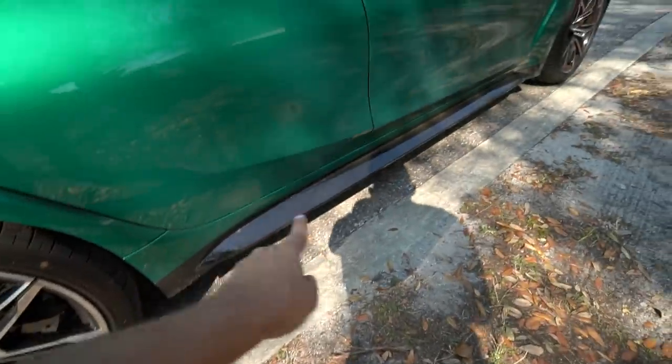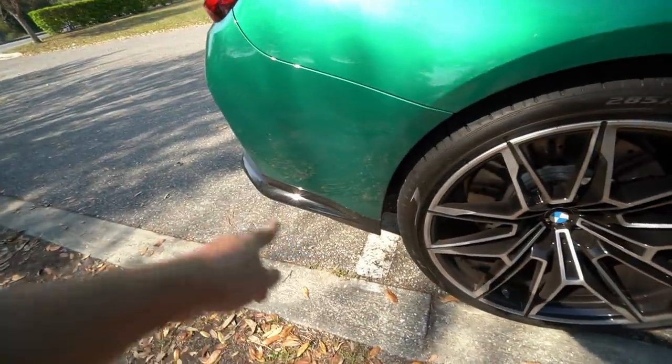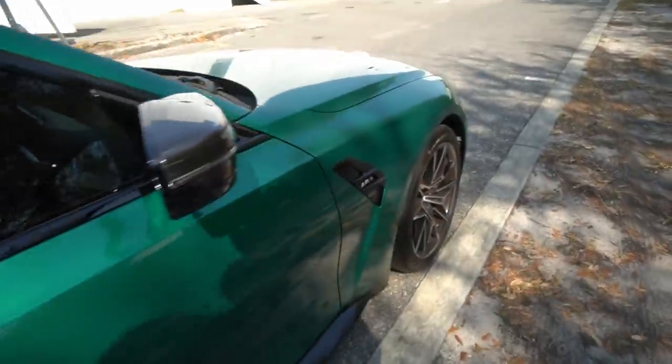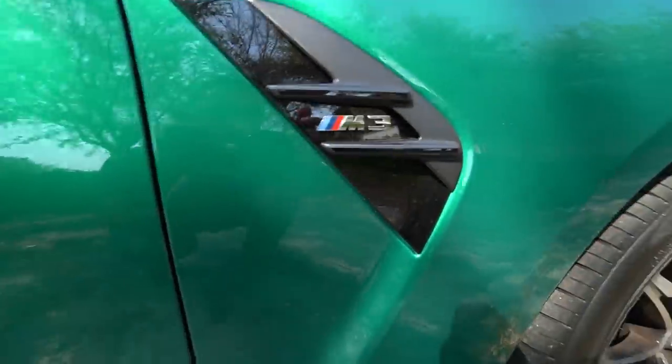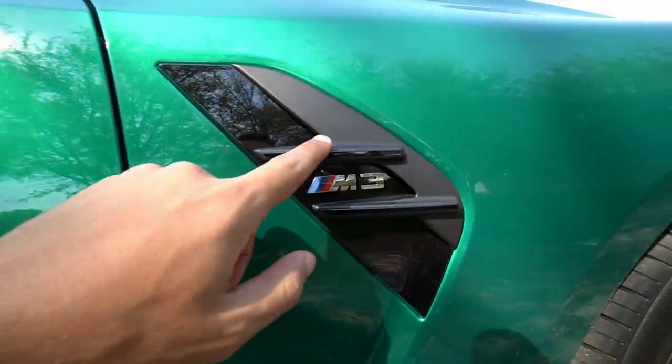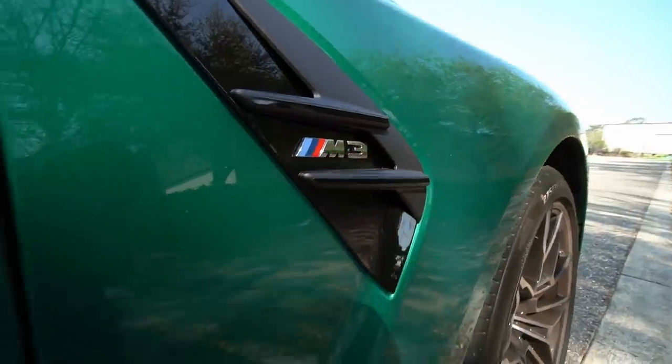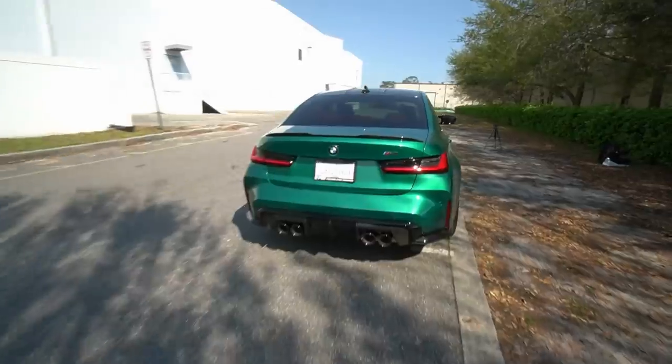You got the black here on the side skirts, and then you have it here leading to the rear bumper slash diffuser, which I'll show you guys here in a bit. And then you have the side gill here, grill, whatever you want to call it. Not entirely sure if that's a fake vent or not. Hard to tell because it kind of goes in there, but looks very, very nice. All right, moving on to the back.